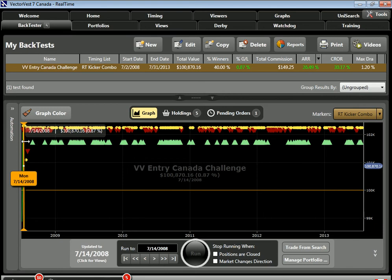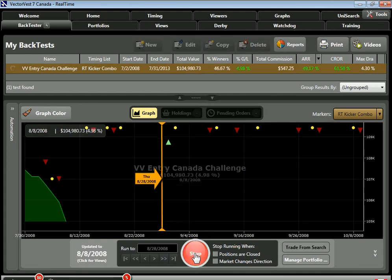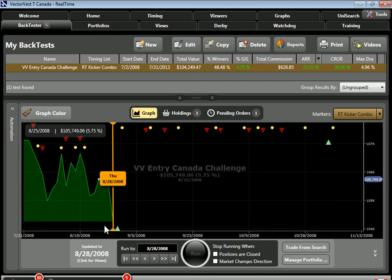I'm just going to zoom in here on this area, because here's that signal on August 29th. So let's bring the portfolio forward to August 28th. So I'm just going to hit run, and let's bring it forward to that day. All right, the portfolio is now updated to August 28th, and it undid the zoom for me. So let me just zoom back in. And here we go. We're one day before that bullish signal.